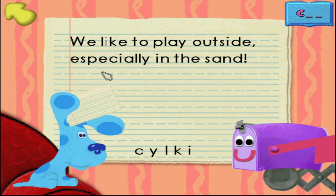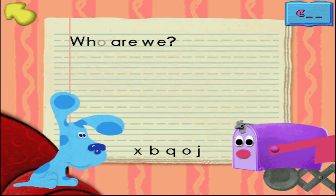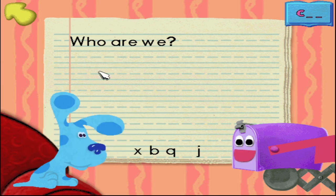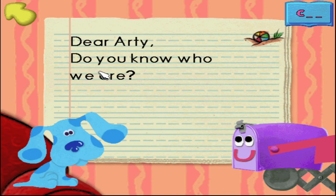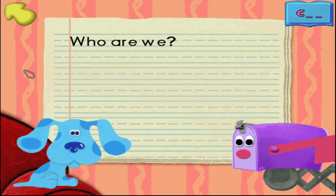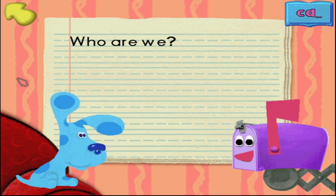Next stage. It's a letter from our friends. Okay, we don't get one letter for the book every single time we fill it in. We play outside. Who are we? This is a very ominous letter. Dear Artie, we like to play in the sand. Who are we? Do you know who we are? We like to play outside, especially in the sand. Who are we? Wow. Are you the creepy guy who's been staring through my window with the night vision goggles? Because if so, you need to leave.